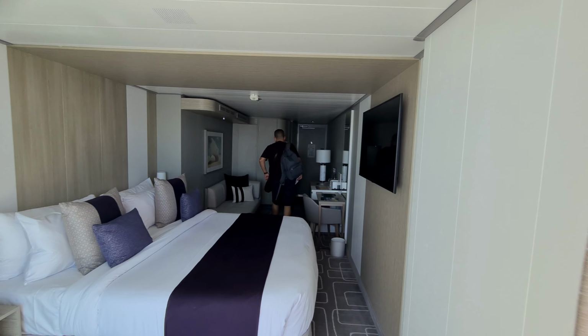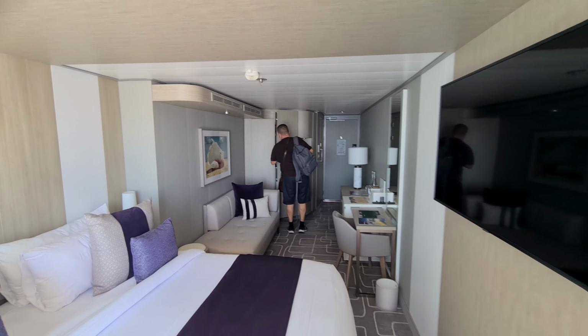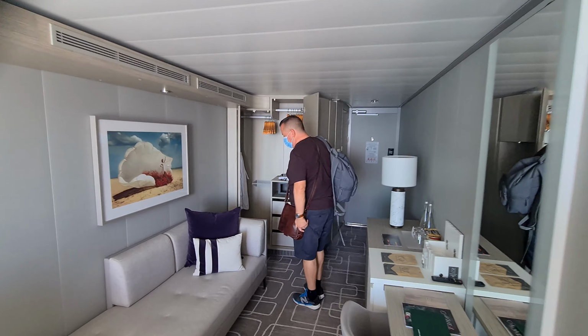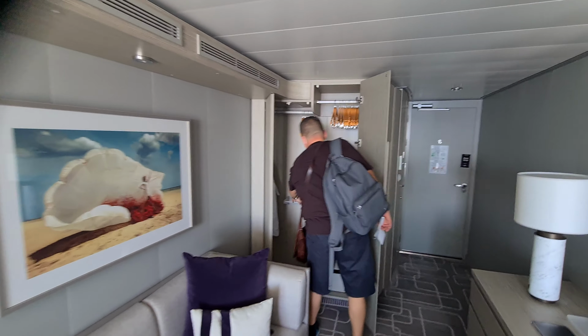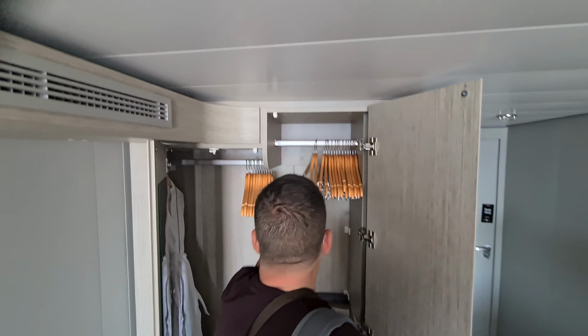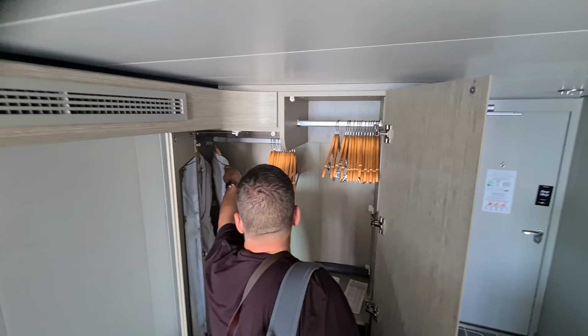We're going to go look at the closet to see what closet space we have here. Oh, wow. Look at this. My gosh, I have to give them a lot of credit. Tons of hangers, tons of space, even space down here to hang some stuff. So look at all these hangers. You don't need to bring hangers on a Celebrity cruise.